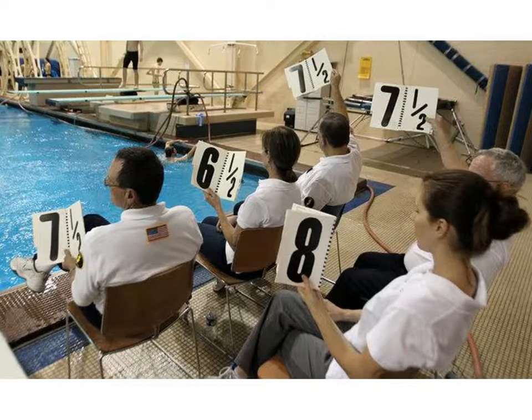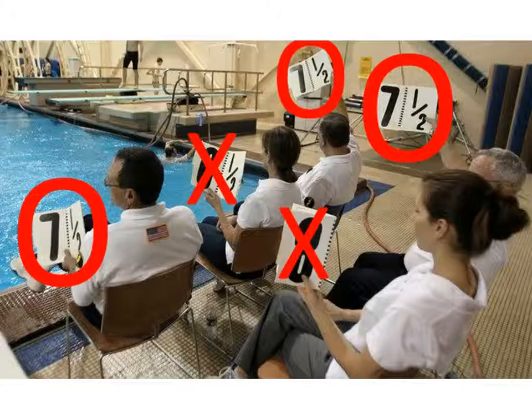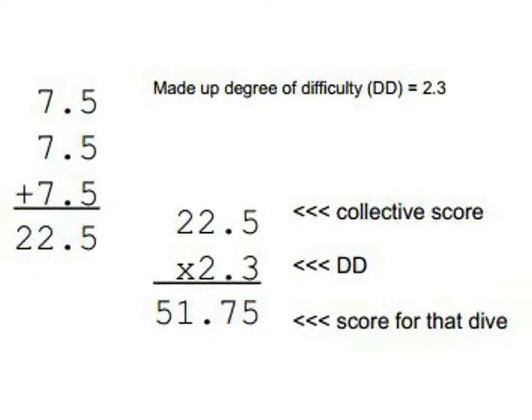Before we get to watching the dives, let me explain how this scoring procedure works. So, there's either 3 or 5 judges. If there's 5 judges, we drop the high score and the low score and take the middle 3. Then we add up those 3 scores together. For the purpose of this demonstration, let's say that the person diving got a 7.5, 7.5, and 7.5.